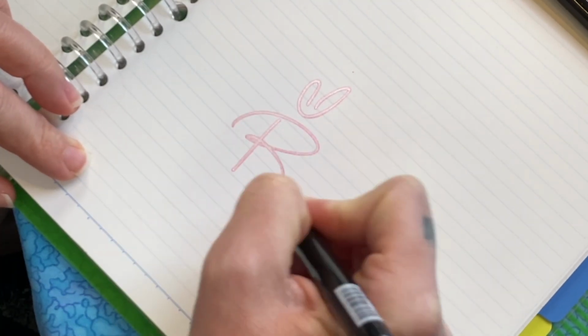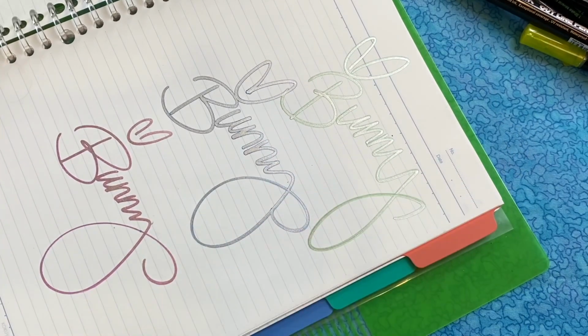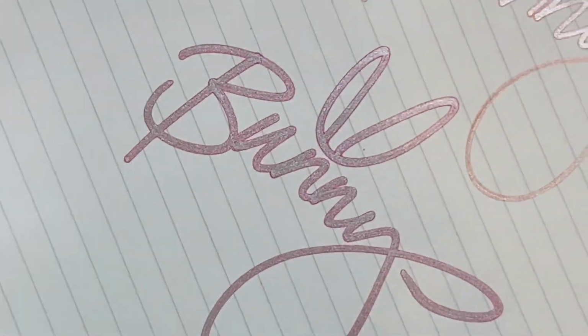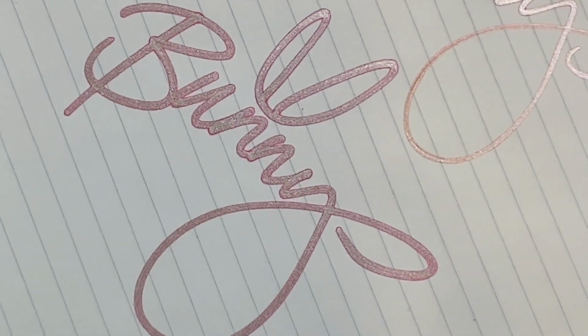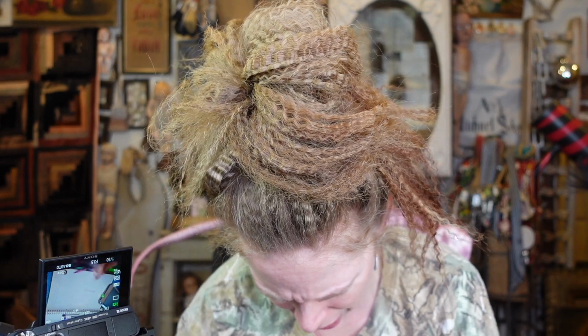It literally changes color instantly, as I'm writing with it. It's so crazy. Okay, see, it happens so fast. I swear you cannot see it. Ooh, you can really see the coolness with this camera though. You can actually see more of the outline. But look at that.